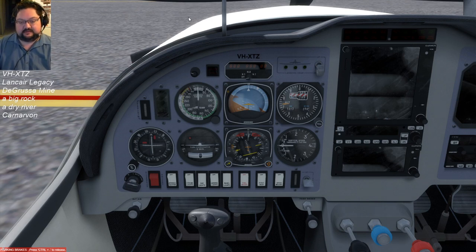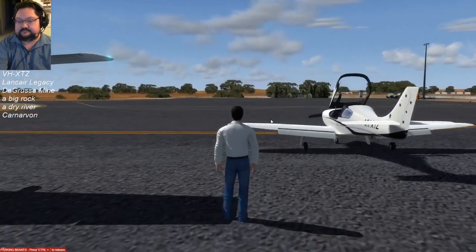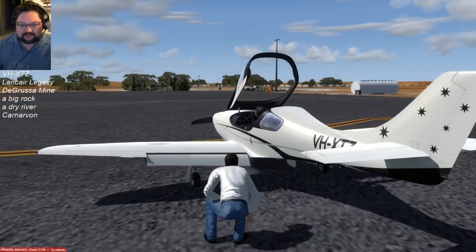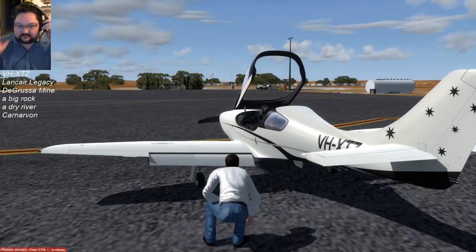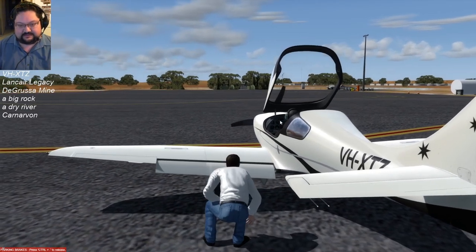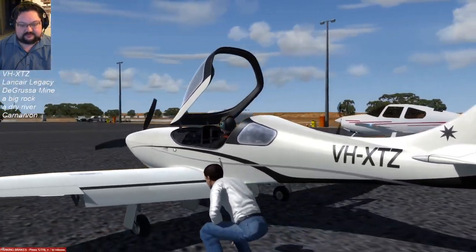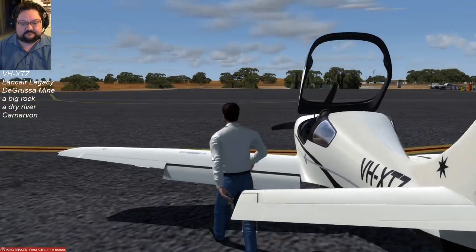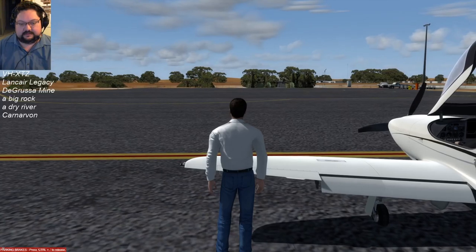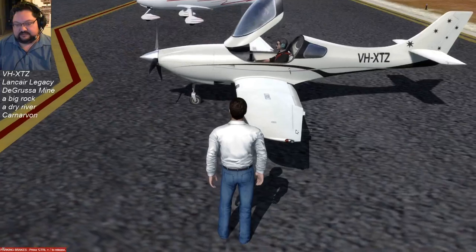We'll do a quick walk around. Yeah, I love the old canopy on the Lancair. They are a little bit annoying, to be honest, to open and close, because they are quite heavy, but you know, you get a cool bubble canopy at the end of the day. Alright, looking down here, we have some flaps, making sure that they're all good. The other one's happy. Have the two wires at the back.